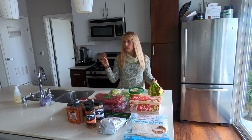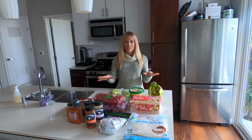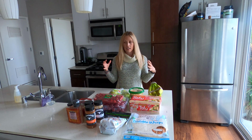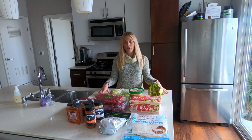I did get some other boring stuff that you guys probably don't care about, like parchment paper and paper towels. But this is our food. This is a pretty standard, basic staples go-to haul from Costco. As I find new things, I'll make sure to record them and shout them out for you guys.